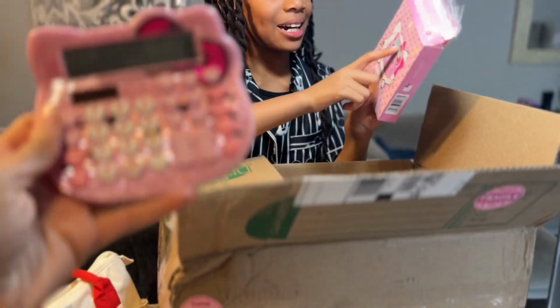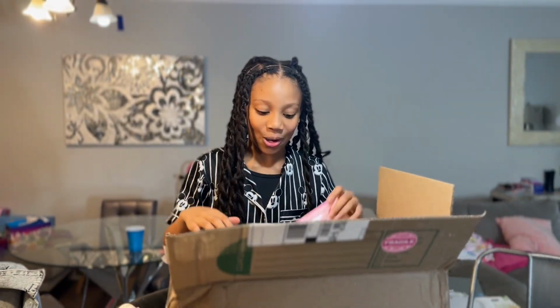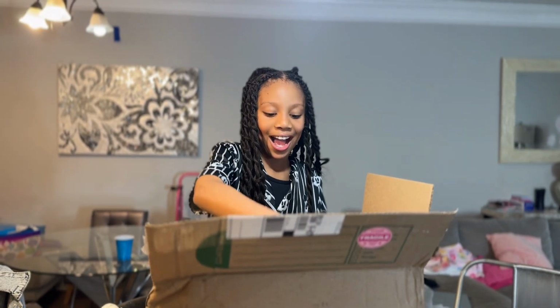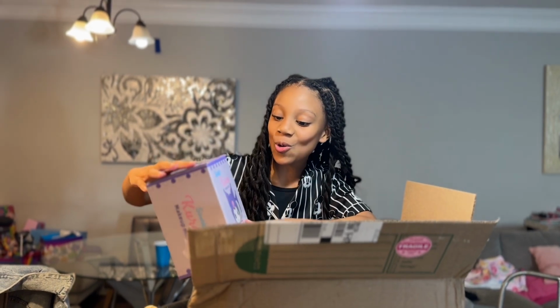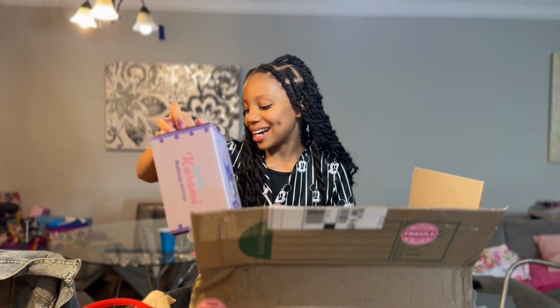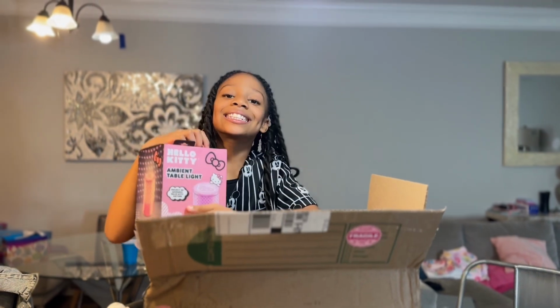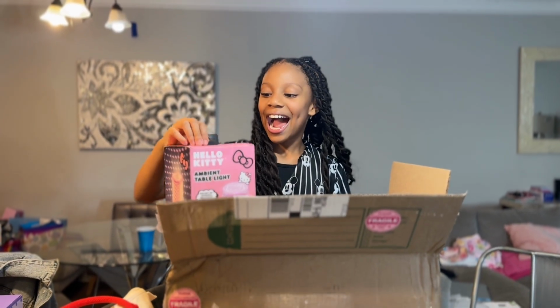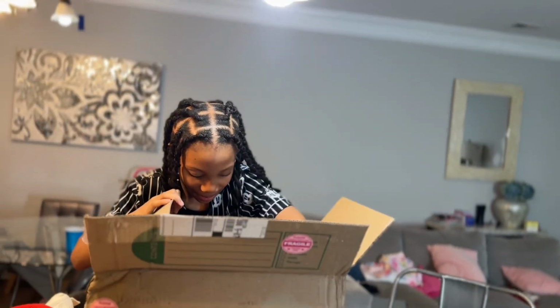I thought it was just gonna be plain white. But this is cute. It's bedazzled. It's so cute. I have a Hello Kitty one. I have a Kuromi one. Then I'm gonna get a cinnamon roll. Then a My Melody. I'm gonna have the whole collection. This is gonna help me. What? A light to make me not afraid of the dark. I'm so scared of the dark. Girl, y'all, she is so scared. She does not want it to be dark at all.